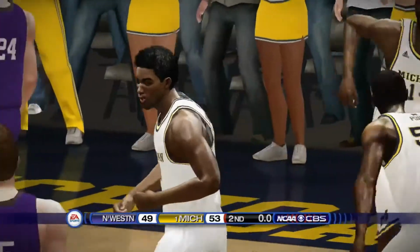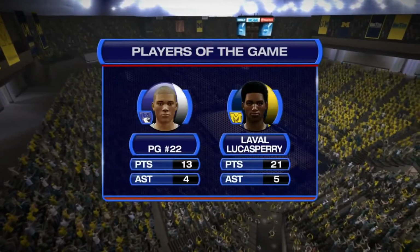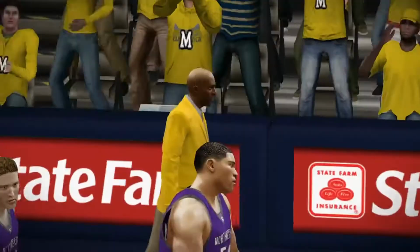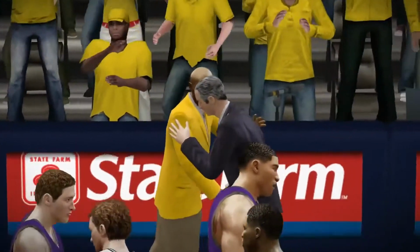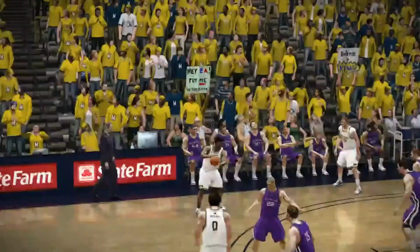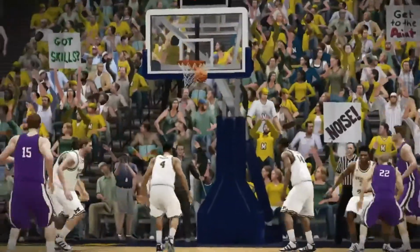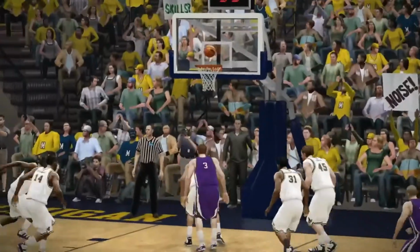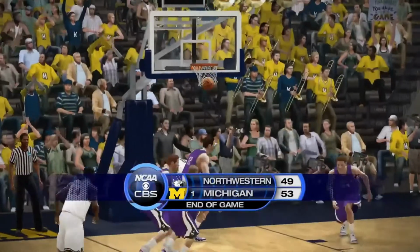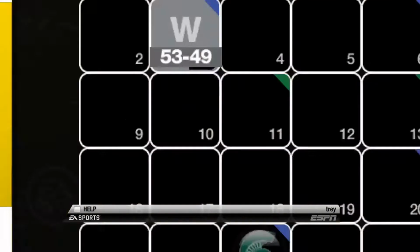And the Michigan Wolverines survive another scare as Michigan improves to 15-0 on the season. The player of the game, of course, is Lucas Perry with 21 points and 5 assists as Chris Weber continues his second straight undefeated season going into Big Ten play. A great game by the Wolverines as they improve to 15-0 and will stay at the number one team in the country. Northwestern tried all they had, but they did not come out with the victory as Michigan wins 53-49 over Northwestern.